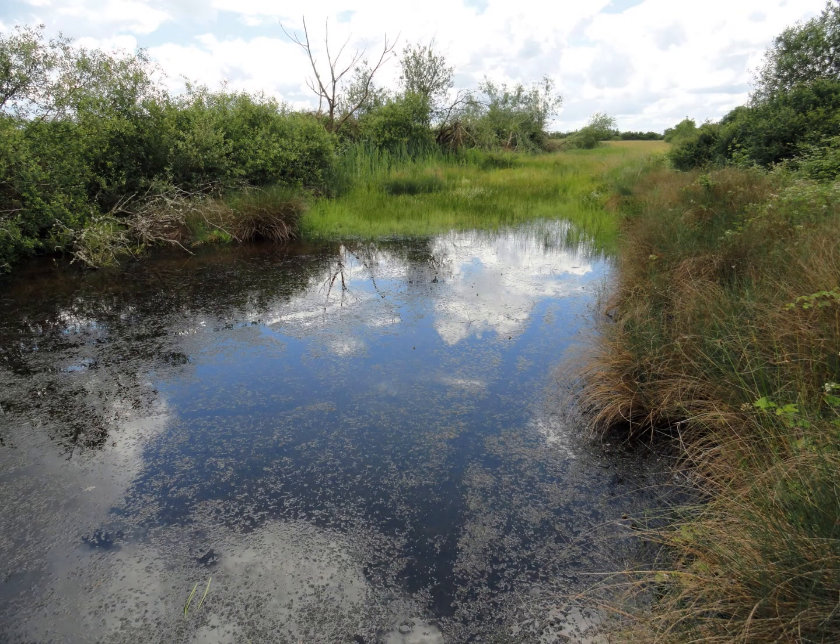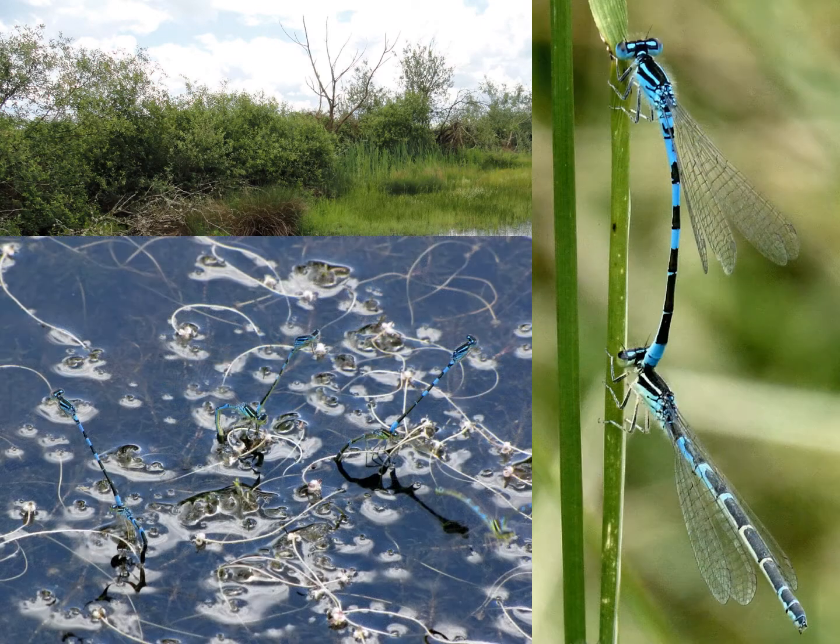This is a more permanent pond with a fantastic growth of submerged aquatics, pondweeds just below the surface. And this particular one hosts a species we lost from Britain and have just about regained, and that's the dainty bluet or dainty damselfly. And here you can see several pairs egg laying in tandem into the pondweeds in that little pond.